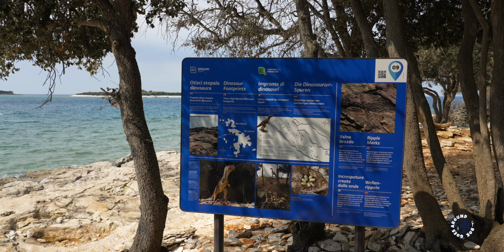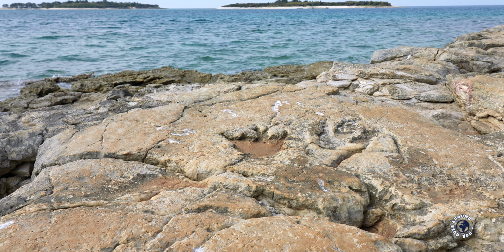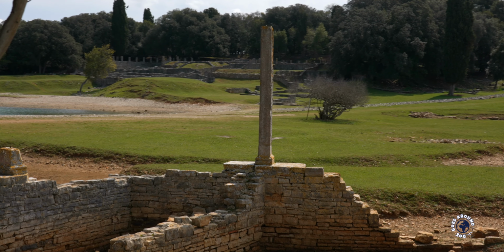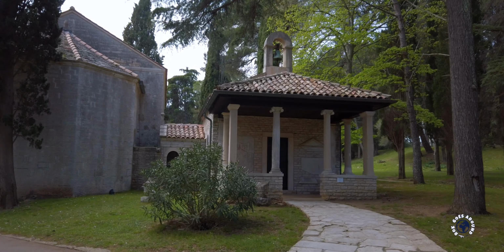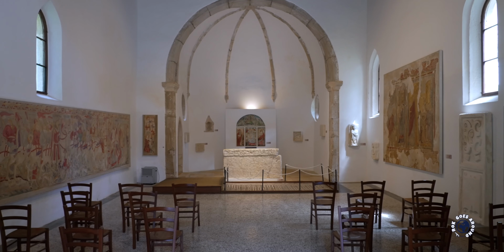Here is also a dino park, as more than 200 dinosaur footprints have been discovered. Roman remains are scattered all over the islands. Today, Brijuni are a conference center, a golf course and a popular national park. Most people visit Brijuni as a half-day or a full-day trip.